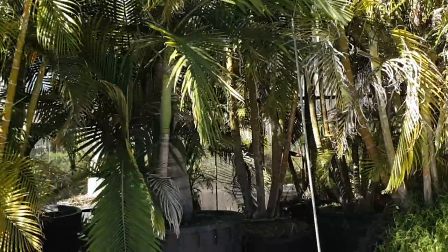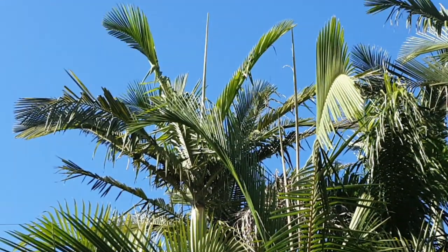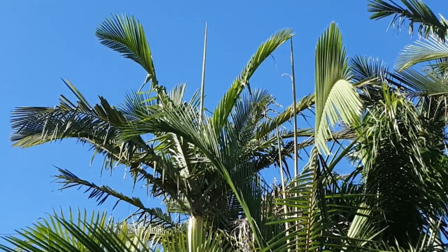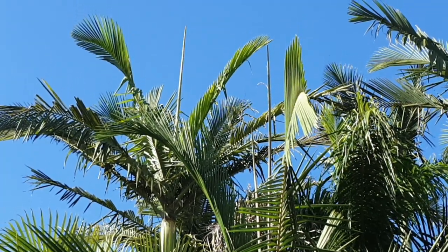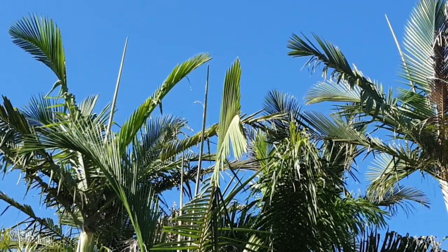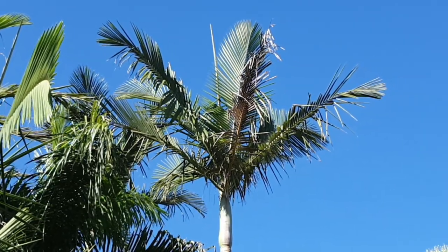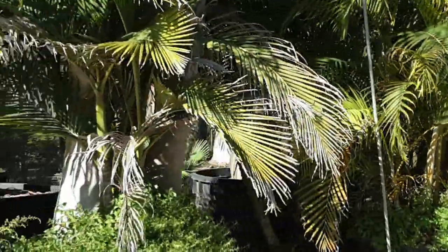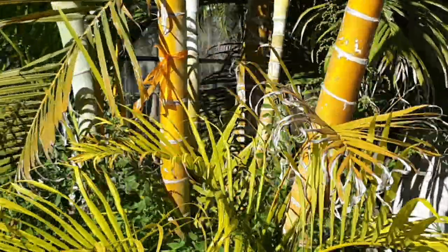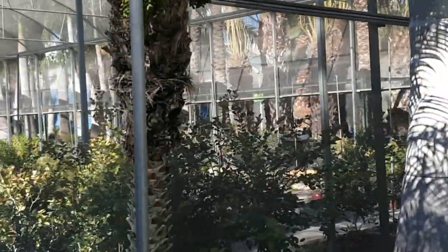Palm trees of all shapes and sizes. Look at that spire, the new leaf coming out at the top there against the blue sky. Oh, they're pretty. As much as I like all these palm trees, I have to say my all-time favorite palm tree will always, always be the coconut palm.